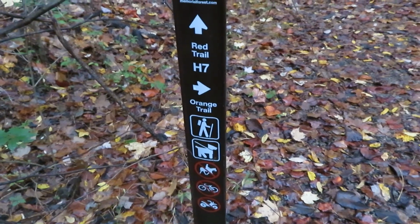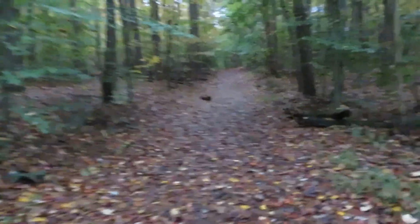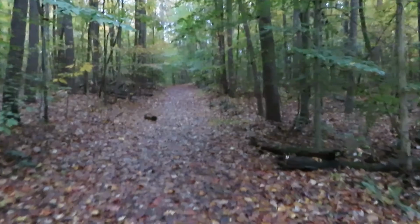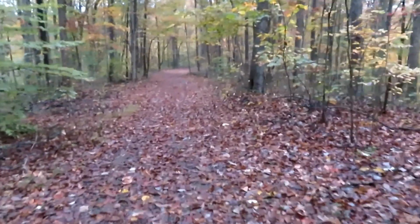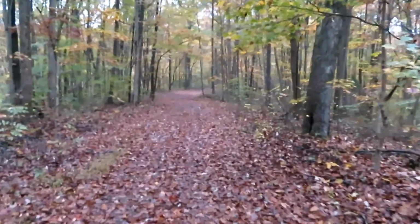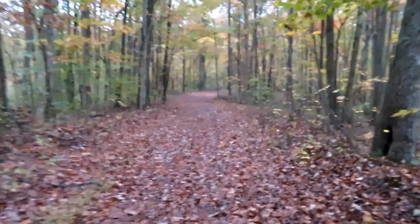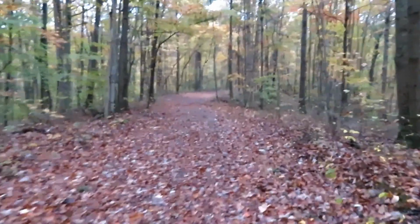I'm passing the orange trail. I'm going to do the red trail figure eight. I'm on a red trail cemetery road. This road leads to the Horan family cemetery. I was just up there a couple of days ago with my wife.